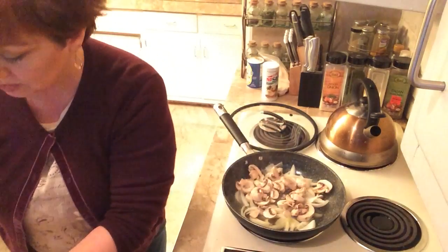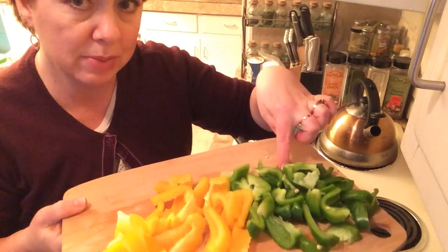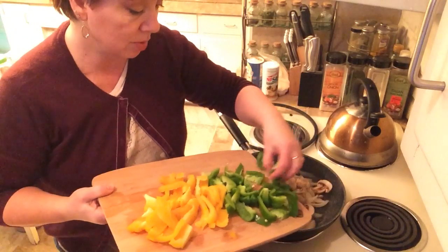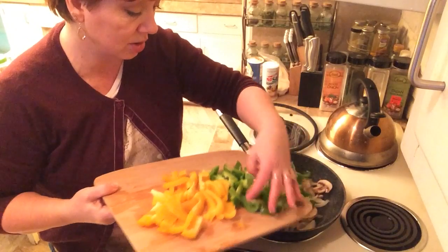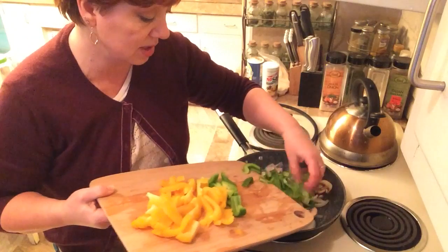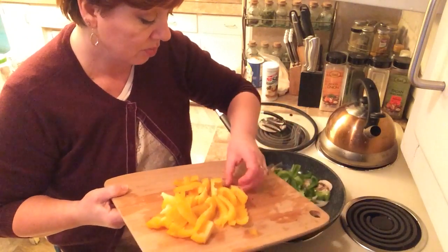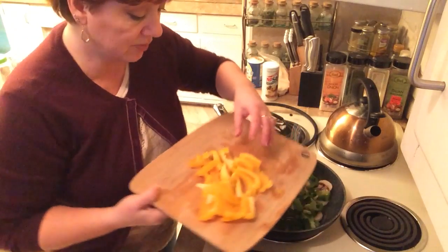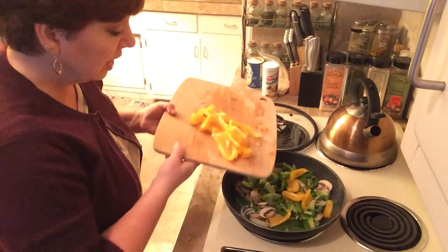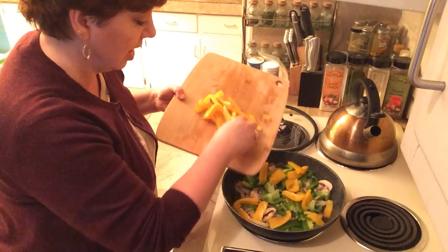And then I have chopped up one green bell pepper and one yellow bell pepper. And remember what I said, that I like to cook the rainbow. I like to get as many colors in my dish as I can. And the reason for that is each vegetable of a different color is going to have a different set of nutrients. So if we eat the rainbow, we will get a well-balanced diet.